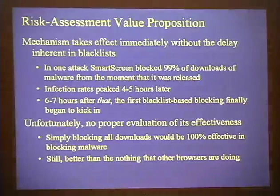Another thing it does is it takes effect immediately. These browsers also have blacklists, Firefox and so on, and Microsoft obviously have blacklists, and there's a blacklist which is part of Microsoft's SmartScreen. The problem with this is that the attackers move much, much faster than the blacklists. So Microsoft has figures for this.